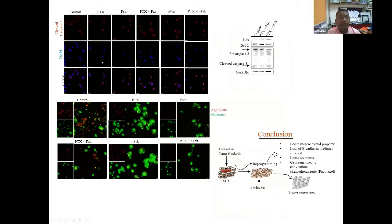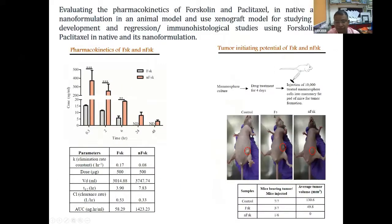Again, we also did confocal microscopy showing the apoptosis markers, Caspase-3 and cleaved Caspase-3, and these are some of the confocal pictures. So the conclusion is that the nanoporcelain reprograms the cells. Once it is reprogrammed, paclitaxel will take care, and there will be no tumor progression, only tumor regression. We have proved the same thing in an in vivo system.